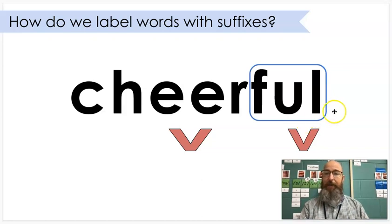And there's a reason why. Full by itself, that suffix, that's already a syllable by itself. So that split's been done. And if I look at everything before that, I only see one vowel. It's a vowel team. So since there's only one vowel, and every syllable has to have a vowel, we know this is just one syllable. So we don't have to break that up at all. So I could read it, cheer, full, cheerful.